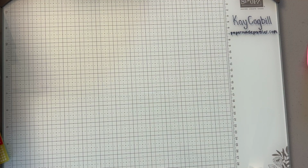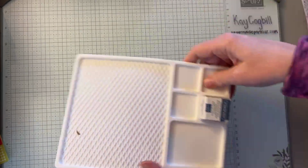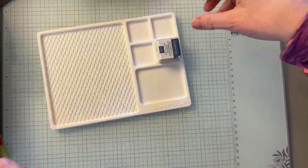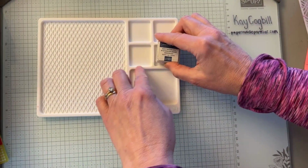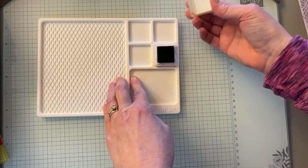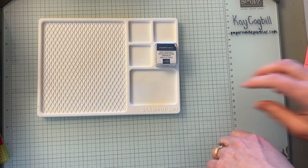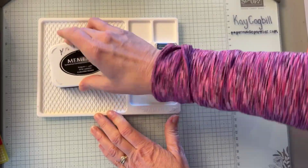So we have a cool little non-stick silicone mat. It's a multi-use mat. Now it's sticky. Like when I set that down, it's not going anywhere. It's like stuck. And there's a little spot to put your ink spots, so those don't slip all around everywhere. And if you set an ink pad in here, then the ink pad is going to stay still. It's not going to move around.